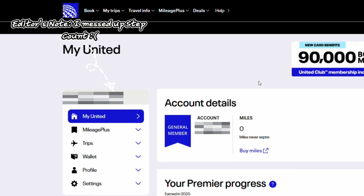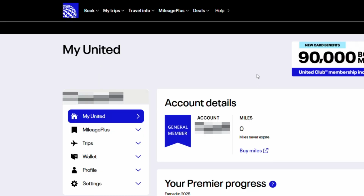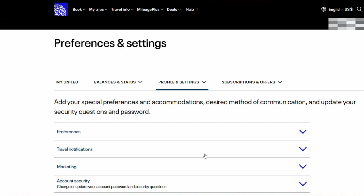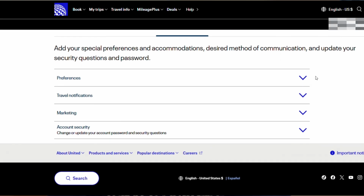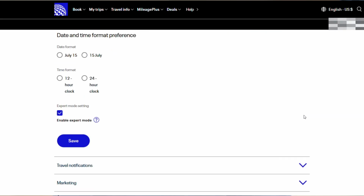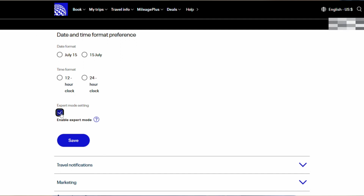Step 9, when you have View My United open, you'll want to go View Settings and expand that and select View All. Step 10, in My Profile Settings, expand My Preferences and scroll all the way to the bottom. Now you want to look for expert mode and check that checkbox. Once you have that done, click Save.